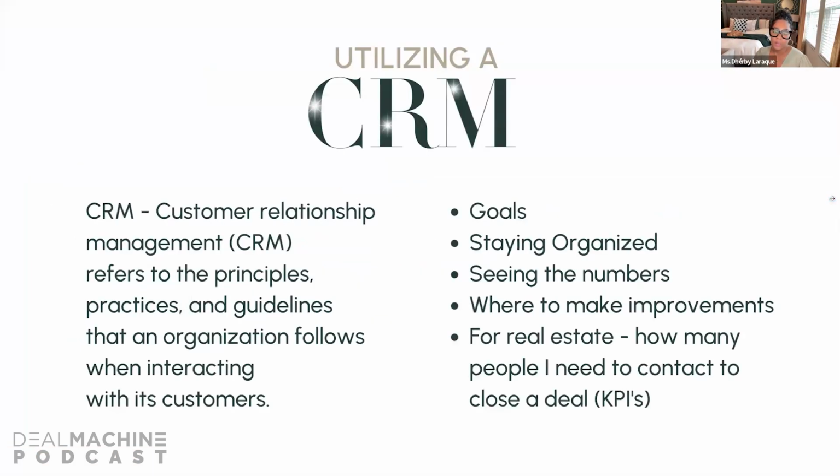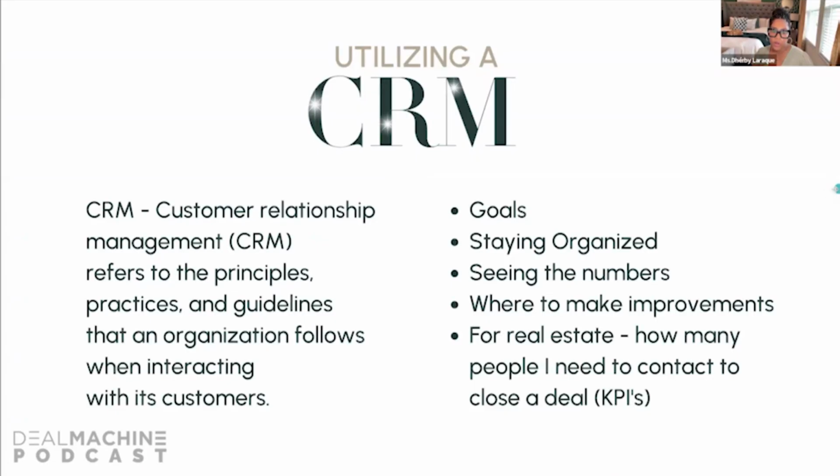And then your CRM, make sure that you guys have one. Your CRM is going to be helping you stay organized, keep track of all your goals, see your numbers, where you can make improvements, and then obviously track your KPIs.